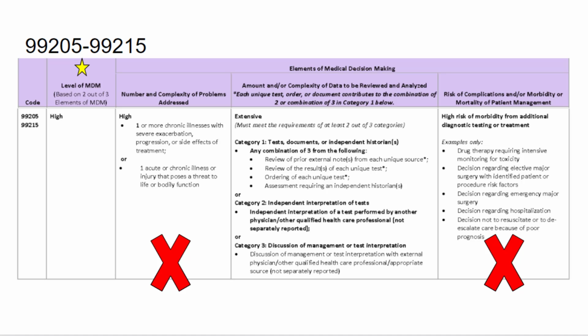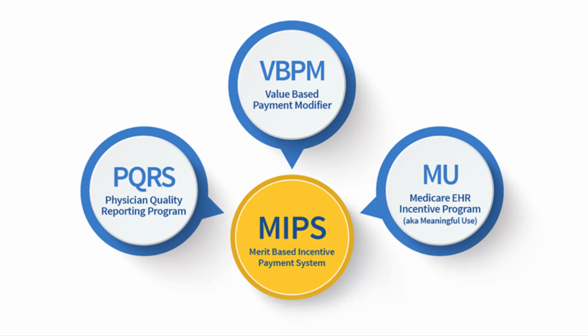So in order to move up from a 202 to a 203, and then 203 to 204, you're going to need to actually start asking for records to check off these data points so you can move up in these codes. And if you look at the history, all this intercommunication was almost foreshadowed 10 years ago when the whole meaningful use thing came out.